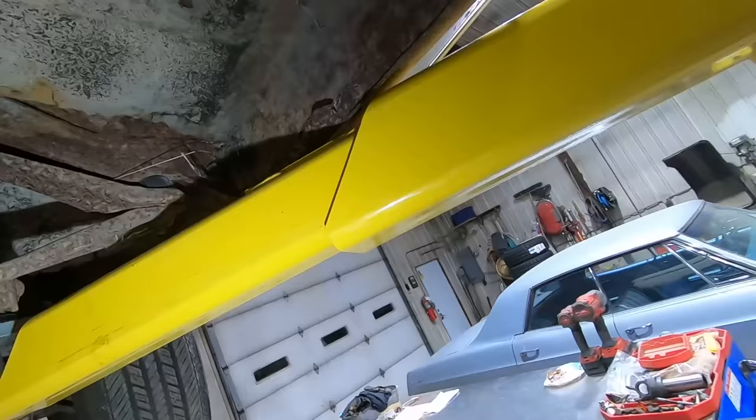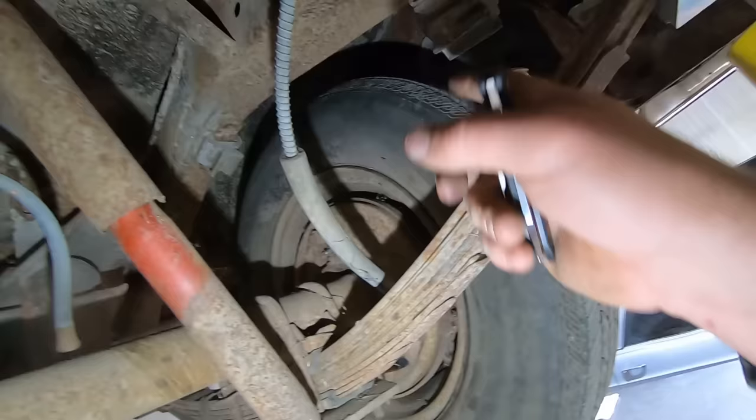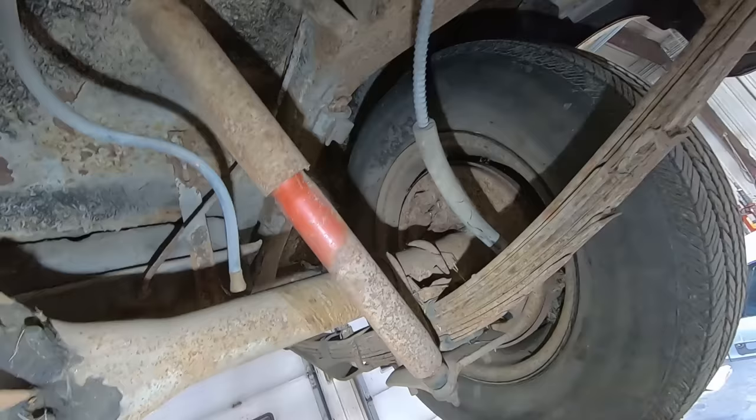So that's pretty awesome. This rocker, we already knew about that. She's pretty toasty. It's interesting, it's got bump stops back here and bump stops in the center where they usually are. I've never seen one with multiple bump stop locations, so that's new.